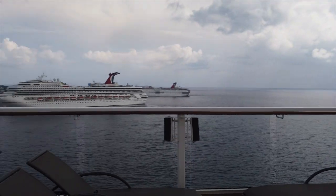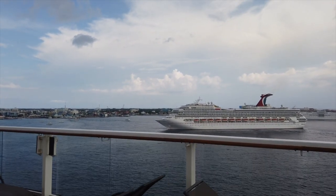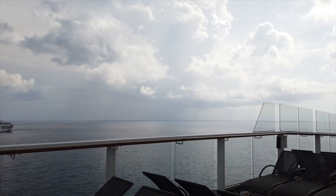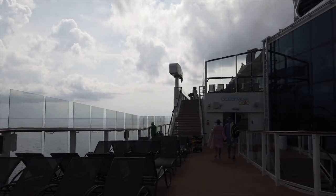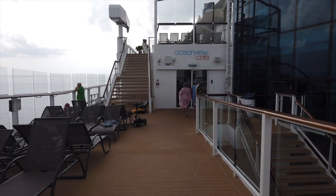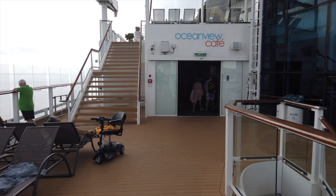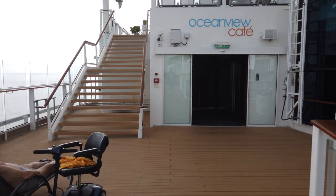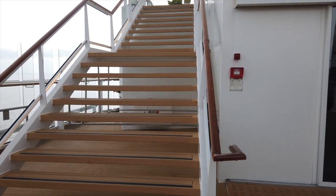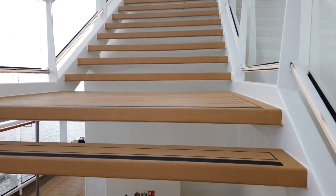Another look at the Carnival ships. It's pretty cool. So this is about the sixth day of our cruise. Of course, we did a walk at Costa Maya, a couple walks over Costa Maya, and there'll be another walk or two during the ship. Gonna walk on the inside, show you guys the ins and outs of a cruise ship.